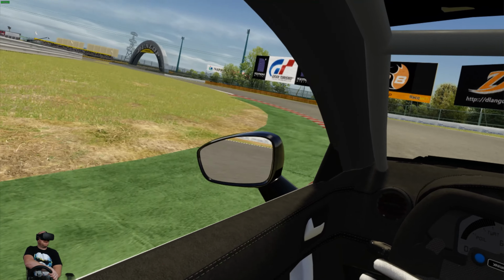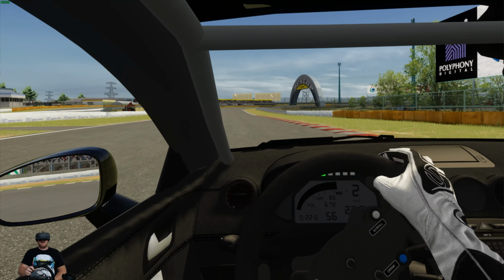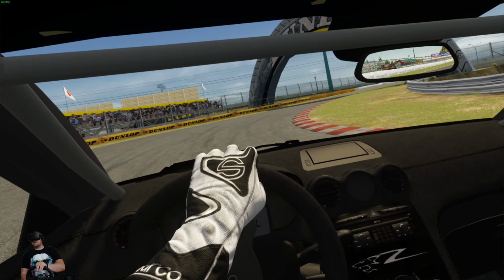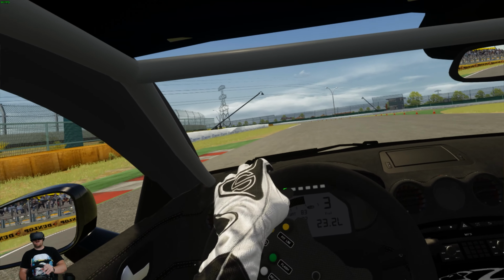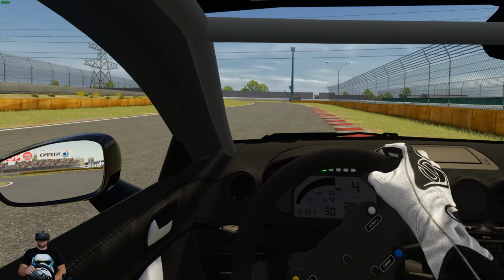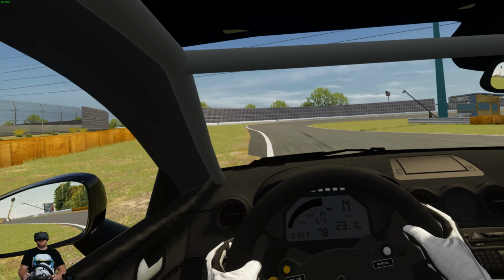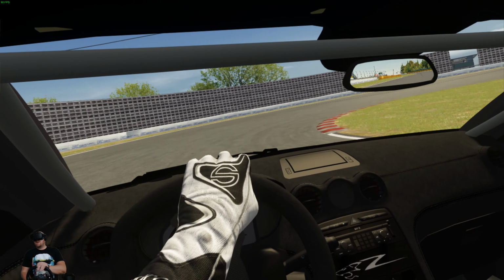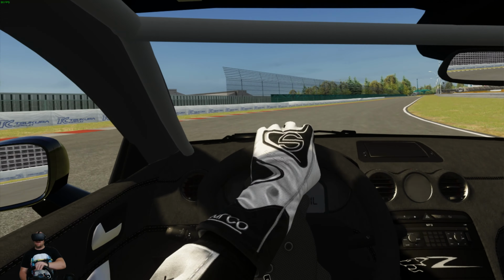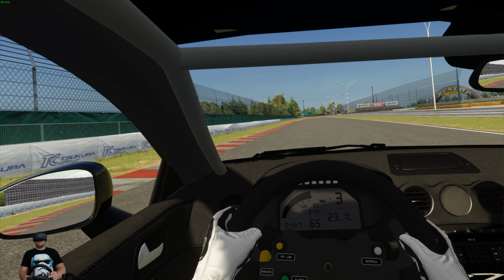Throwing it in, keeping it in tight. Now with power out. Getting it around, power early, that was good. And I think the earlier brake in this, that was a bit sloppy. Come on, keep it going, round it out.